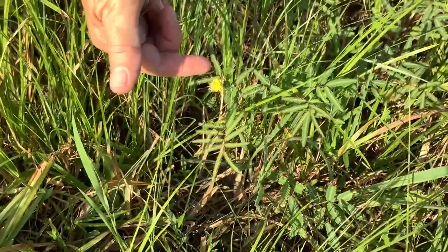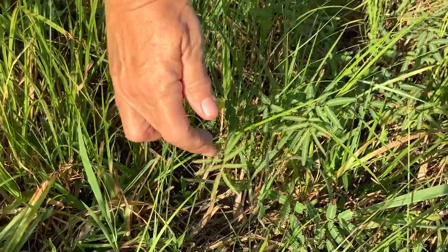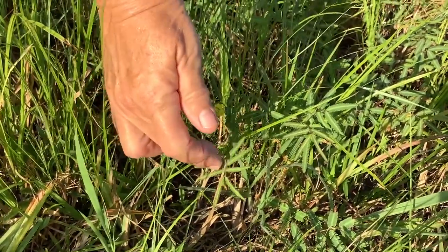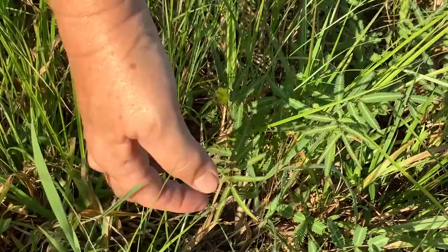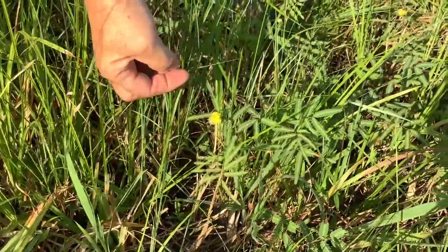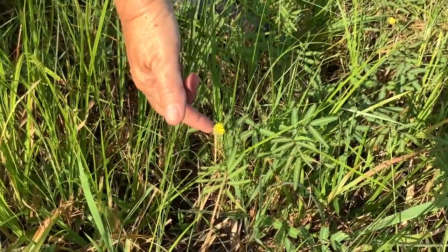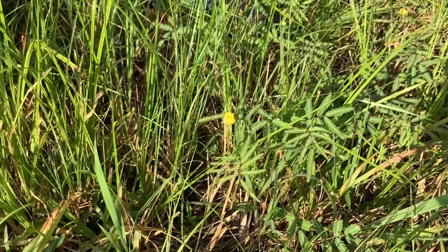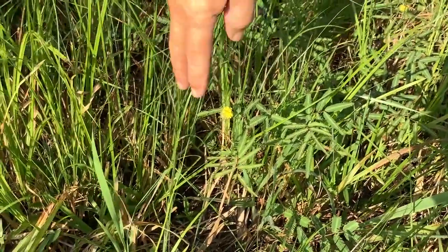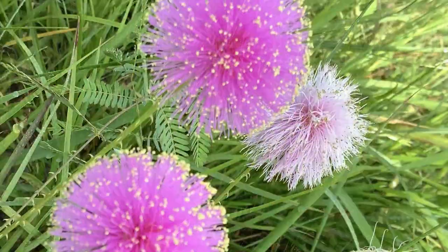This is sensitive briar, down here they call them sensitive briars, because when you touch the leaf, it closes up. You see it closed. And I don't know what the species are out here. In this county, I think there are two yellow ones and two pink ones.